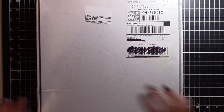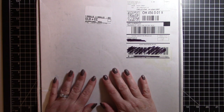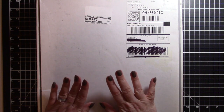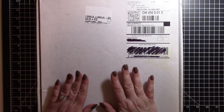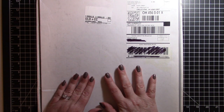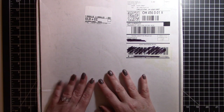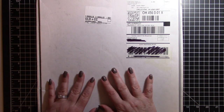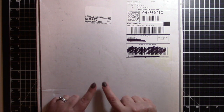I'm going to be sharing with you my Echo Park haul. This is my most recent order from Echo Park, and I believe it was their warehouse sale that they called it. The collection kits were as low as $5 each if you bought 10 or more. And there was free shipping on $50, so that kind of made it a no-brainer. Of course, I picked 10 of the collection kits, and then I picked a couple other things that were on sale. So let's go ahead and dive in.